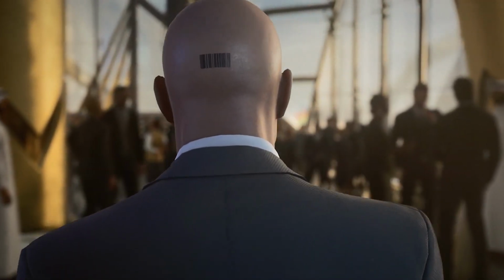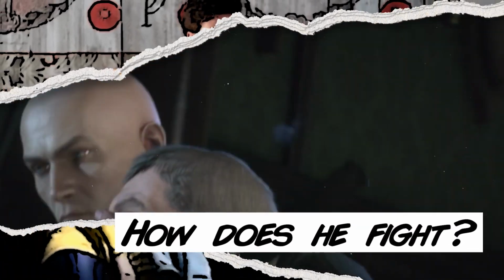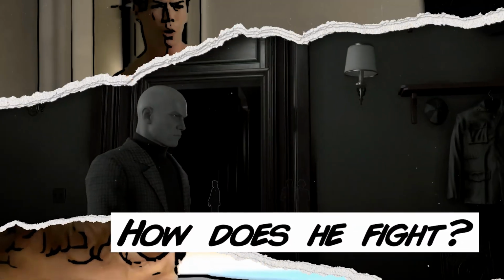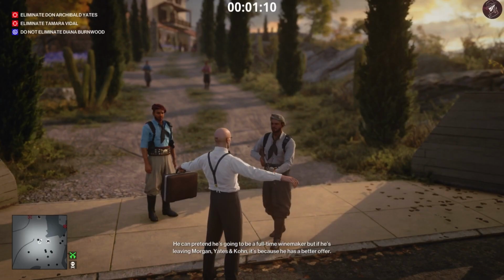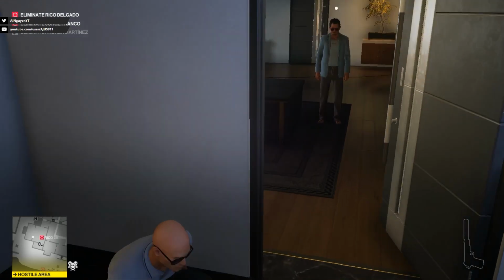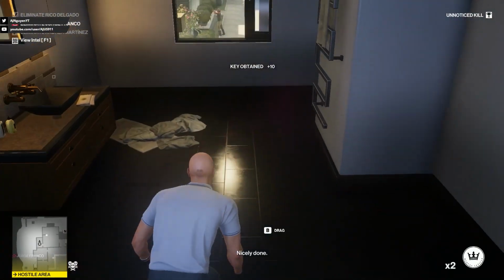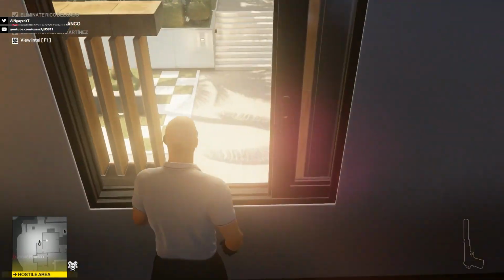To figure out how Agent 47 would train in real life, we need to look at how he fights and performs in the field so we can better understand the physical demands of being the world's greatest hitman. Agent 47 is an expert spy who is well adept at blending into his surroundings and hiding in plain sight. Typically, his goal for a given hit is to silently get in, take out his target, and leave the scene of the crime without his presence ever being noticed.